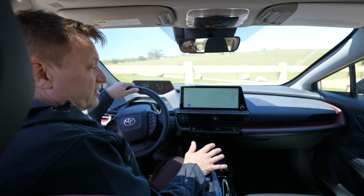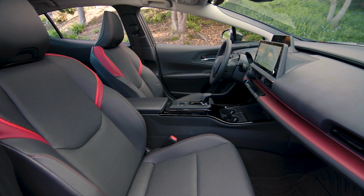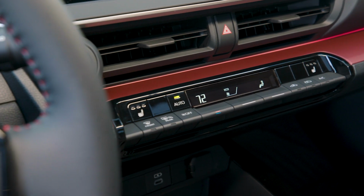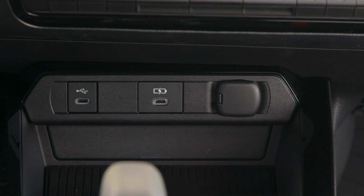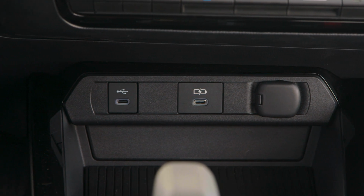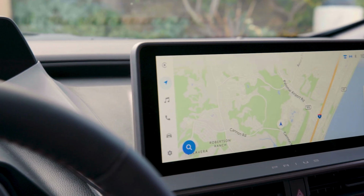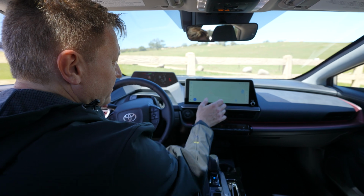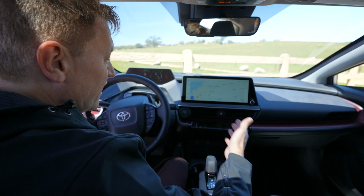In terms of the layout, this is very, very similar, in fact, the same as the regular Prius, but we do have this very cool bright orange red accent in here. We do have these nice physical controls for the heating and ventilation. I really, really like that. And they seem to have done away with the normal USB ports. It's all USB-C, which is totally fine. And we have this optional display here, which is 12.3 inches. It comes standard with an 8-inch display. If you go up to the Premium, you get this bigger display, and it's pretty responsive. It's a nice new system that Toyota has put together. I think it's really good.